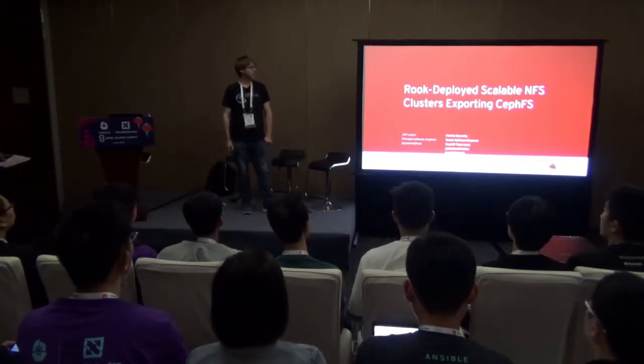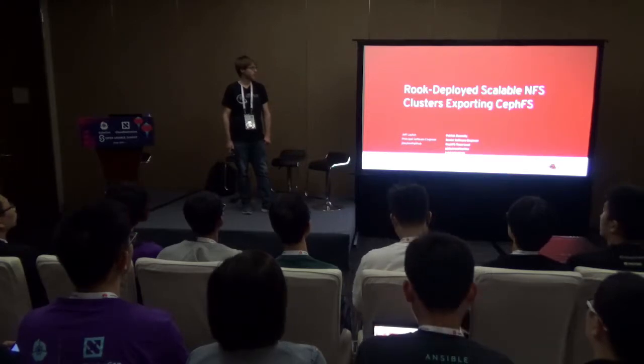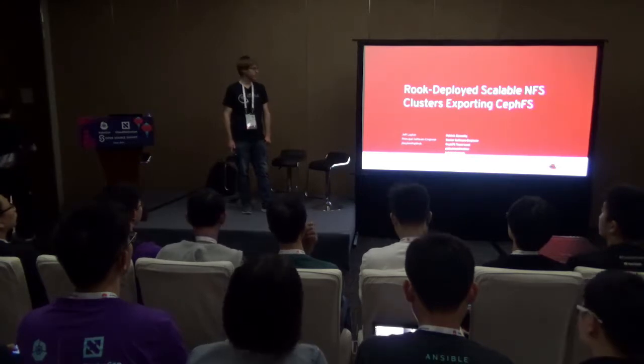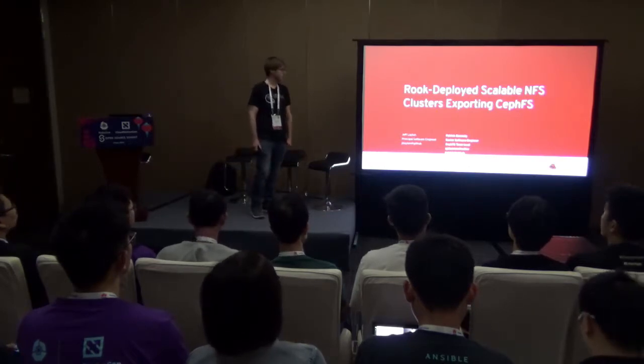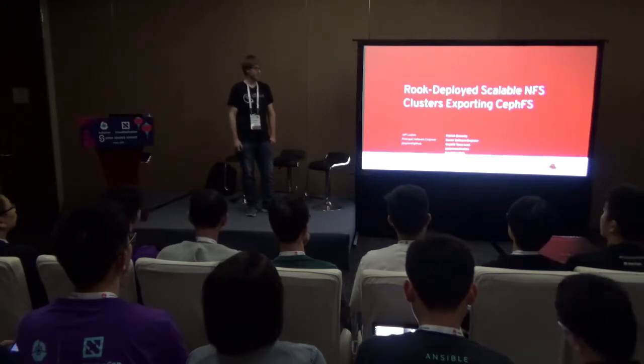Today I want to be talking about a new technology we've been working on to have NFS servers deployed with the Rook storage operator with Kubernetes and have these NFS servers export the Ceph file system.